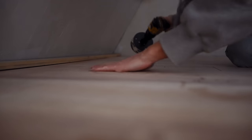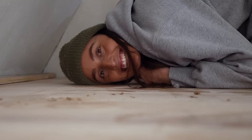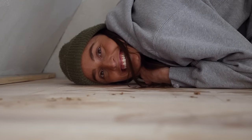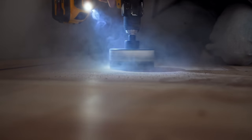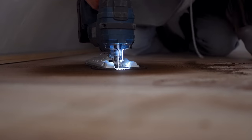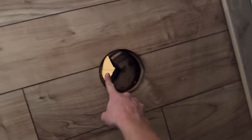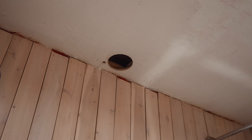Where did you make your hole? Cool. We sawed that on the same angle, everyone. It doesn't want to cut to the floor. On through. And nothing was obstructed.